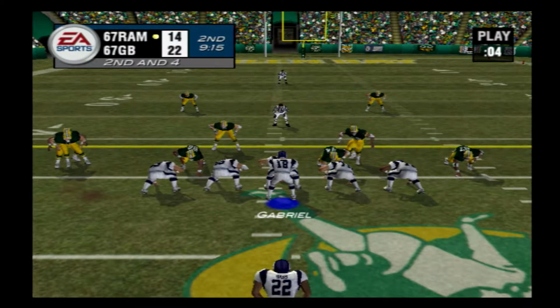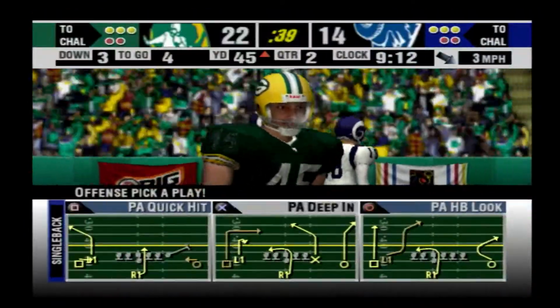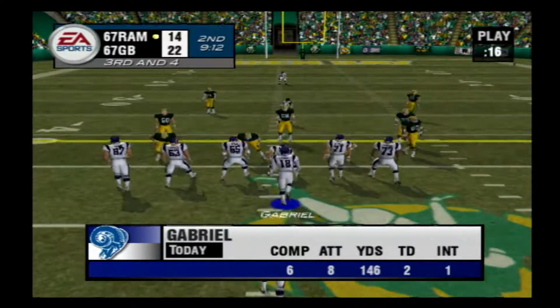Come on, partner. Steps up into the pocket, throws it. Pass ball's incomplete. That short pattern results in a dropped pass. He had a tough time getting control of that one. It looked like the quarterback did a pretty good job throwing it. He just didn't catch it.